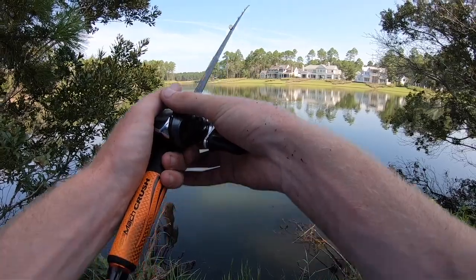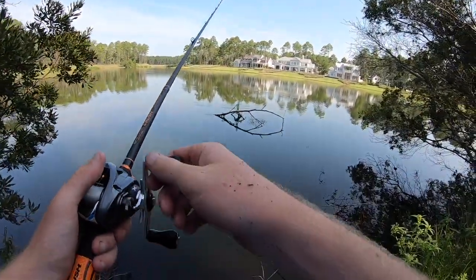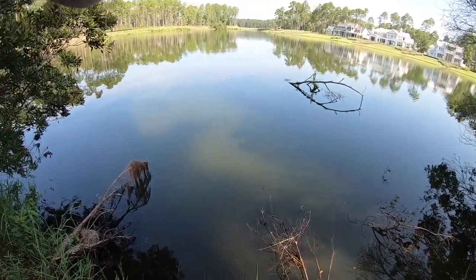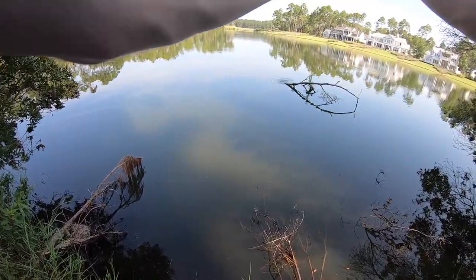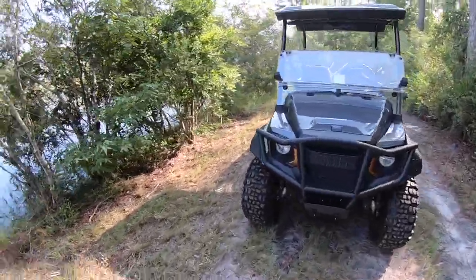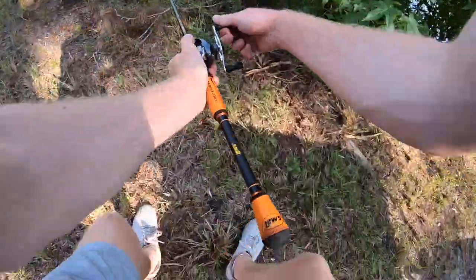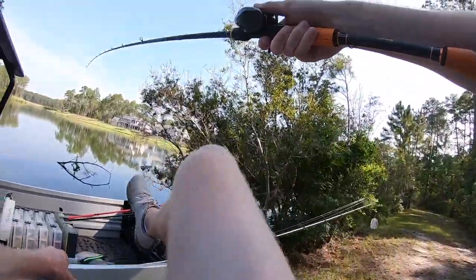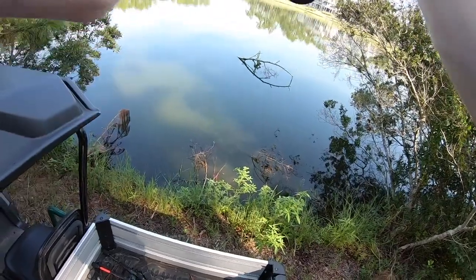Come out of there for me. Oh, you gotta be kidding me. Don't tell me I'm about to lose a third jig of the day. I'm gonna try something. I'm gonna see if I can't get a better angle on it by standing on the back of the golf cart. Big step.